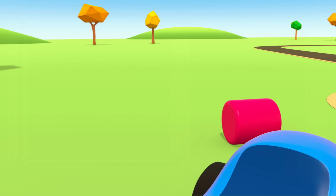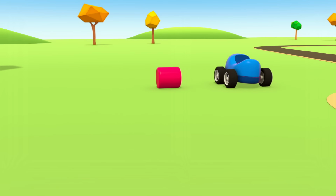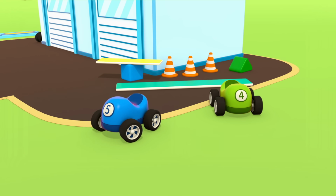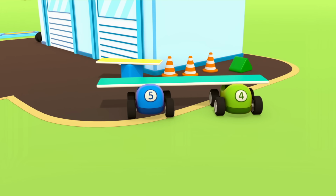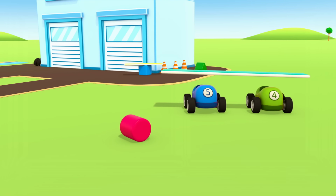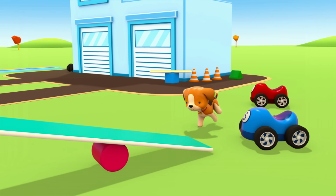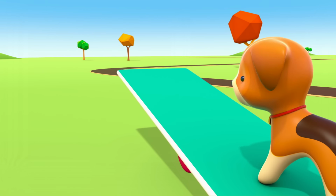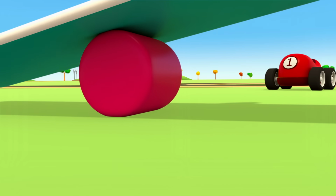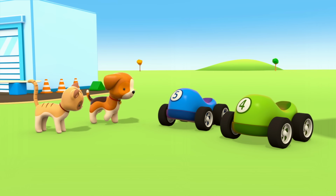Catch the cylinder. The little cars need a board too. They've made a seesaw. Let's have a go. Up and down, up and down. Little cars, it's your turn.